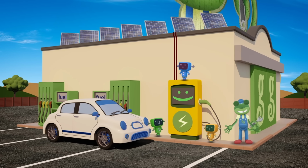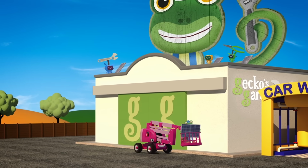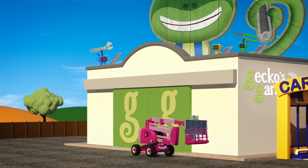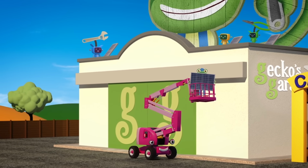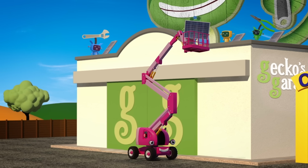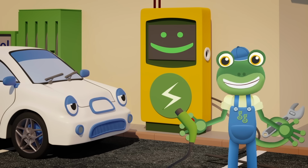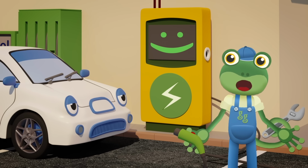Well done, Mechanicals. That's looking great. The electric charging point is connected to the solar panels on the garage roof that Chelsea the Cherry Picker helped us to install. Here's the charging cable. Now, where on Evie do we plug it in?